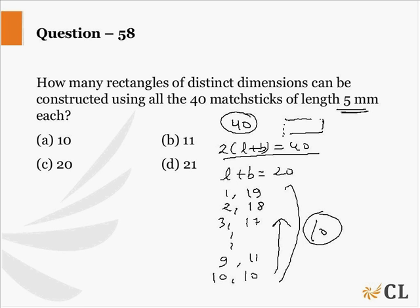Use of length, it's a question. Why? What is given? Length. Oh, length is of no significance actually. If the length would have been 10 mm or 2 mm or 1 mm, how does it make a difference? It's just for the confusion. You cannot break the matchsticks, right? Okay.